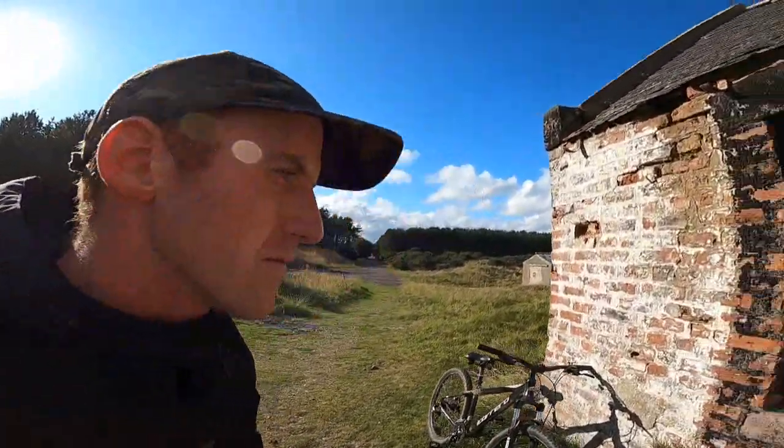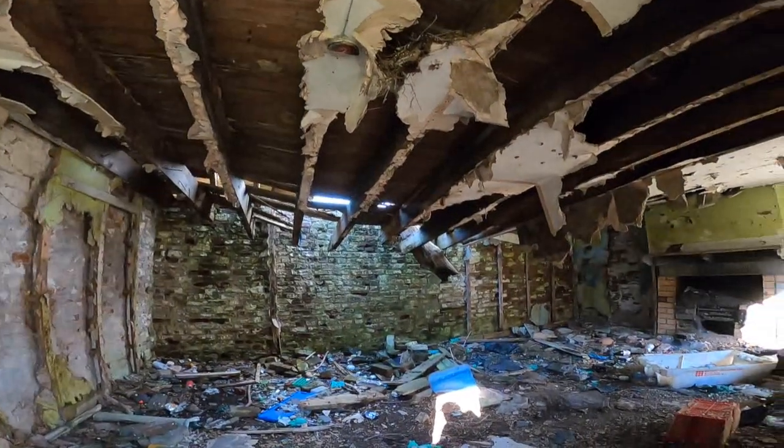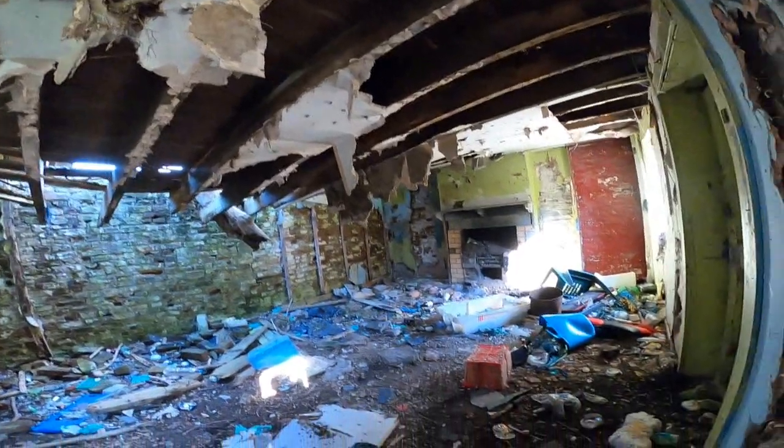I was just getting a couple little photos of this place, folks. Wow, look at the roof in here. What? Whoa, pigeon! Got the fright of my life. Last time I looked in here, that roof was still up. All those beams now at the other side have collapsed.